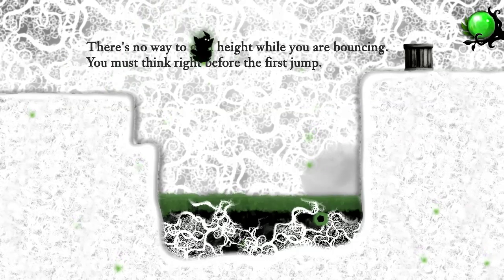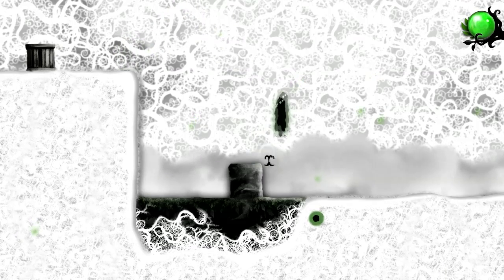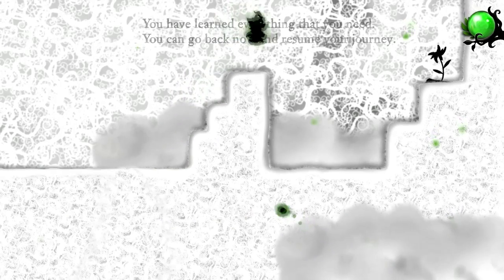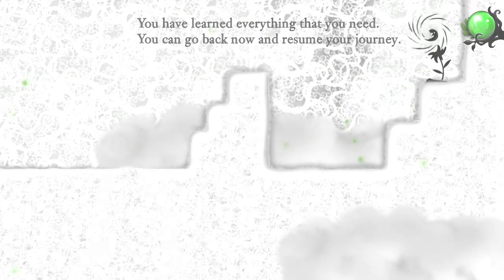You must think right before the first jump. I mean, I get how this works by now. We've already had a chance to use it, and kind of had to learn it without the tutorial moment, so why would we go backward now? Will make things easier. Not 100% sure about that. That you need. I don't even need to draw on this ground at all. Resume your journey.